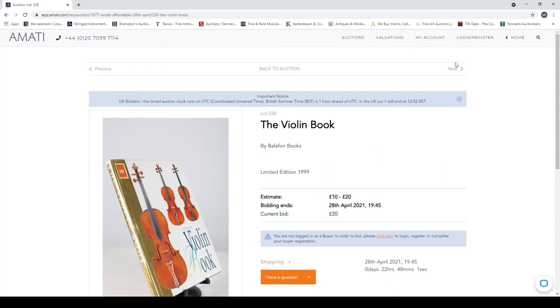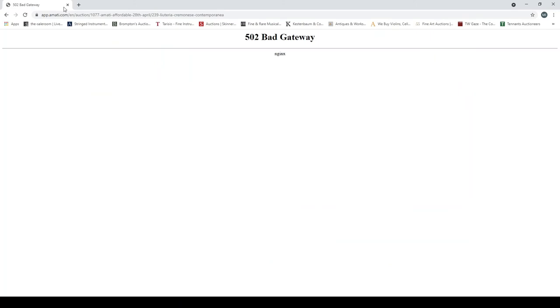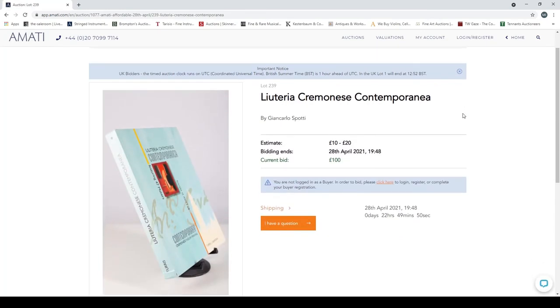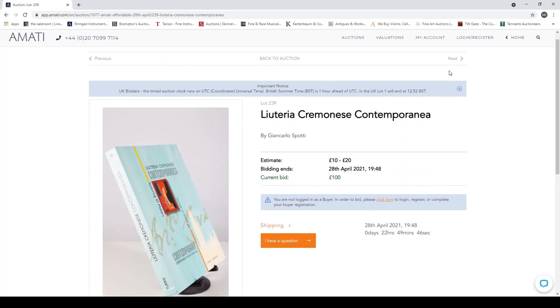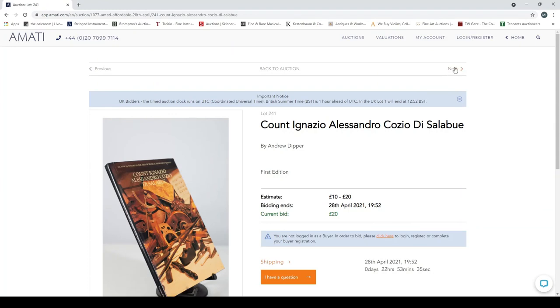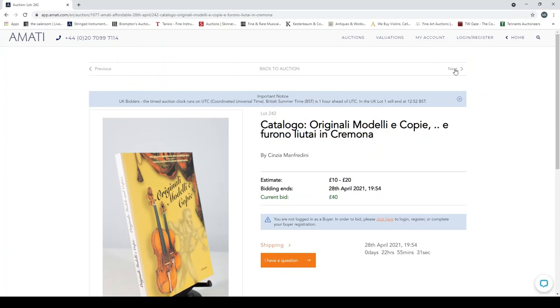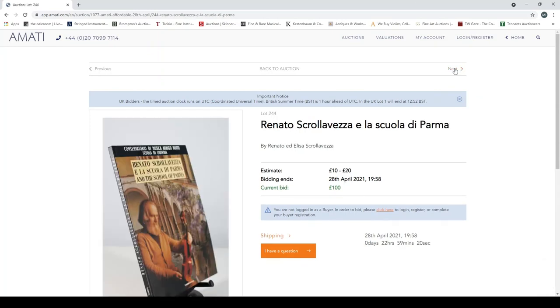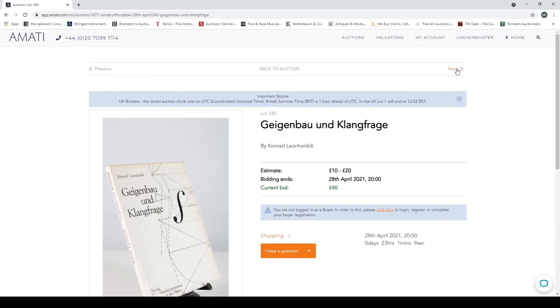The violin book. Nope, bad gateway again. We're getting blocked a lot today. Liuteria Cremonese Contemporanei. Yeah, kind of contemporary Cremonese making. Another encyclopedia. The Count Ignazio, we see quite a lot. Catalogue about Cremona, instruments in Cremona. So here's violins. Yep, another book there, Renato Scolavezza. Here we go, Geigenbauer und Klangfrage.